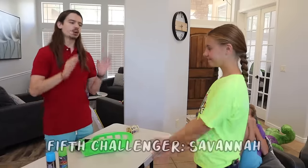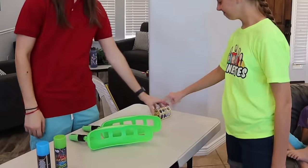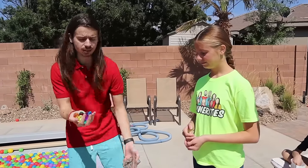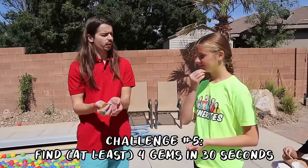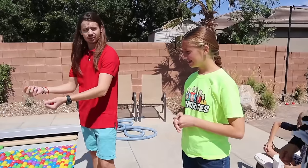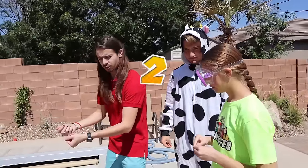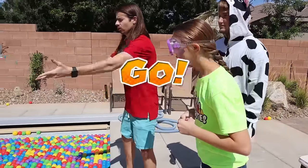Okay, there are 3 more challenges left. Well, this one. Well, good for her. You can get wet in that, right? No. Well, we're gonna get wet in it anyway. Outside! So there's a whole bunch of gems in here. You have to get at least 4 within 30 seconds. Ready? There's goggles. Cow's gonna count to 30 seconds. Ready? 3, 2, 1, move!